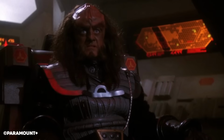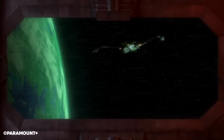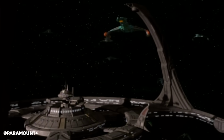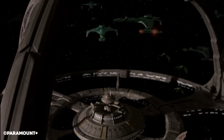The Vor'cha combined the heavy firepower of the Klingons' larger starships with the speed and agility of the bird of prey, a truly deadly combination that made these starships a force to be reckoned with. In this video, we'll be taking a closer look at the technical specifications and history of this formidable capital ship.